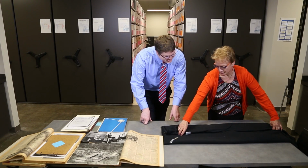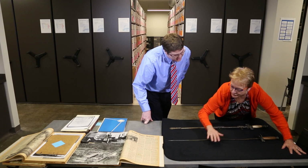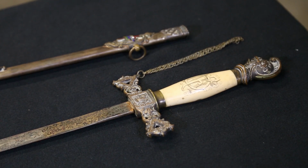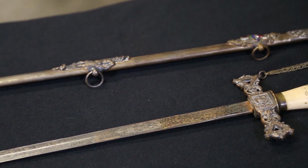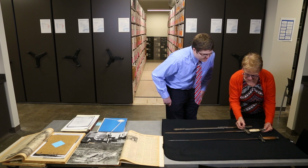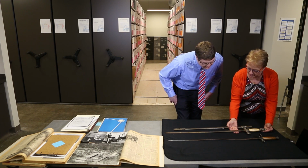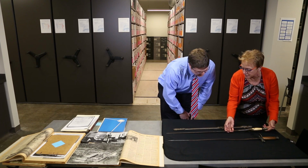Oh my gosh, what do we have? What we have here are 2 commemorative Civil War swords that were given to General Francis Marion Drake. When you look at some of the inscriptions, with ivory that's got his monogram on it, it has a little bit of information about where this was made, what foundry it was made in. It has his name, Francis Marion Drake, but it's pretty special.